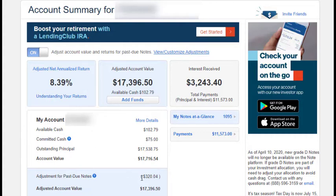Otherwise, my current past due status is going down. Some of that is because notes are being charged off, and some of that is because people are paying their notes, even though they're in a late status. Overall, this is trending in the right direction. My annualized rate is going up, and I'm continuing to receive payments.